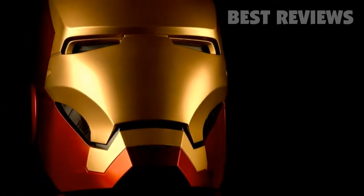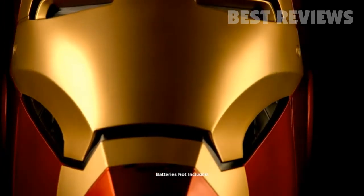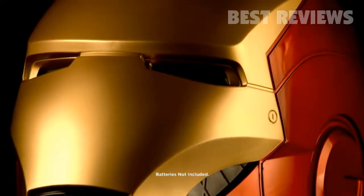Here we have our Iron Man electronic helmet. This thing is really awesome. The finish on it is fantastic. Looks almost like it came right off the movie screen.